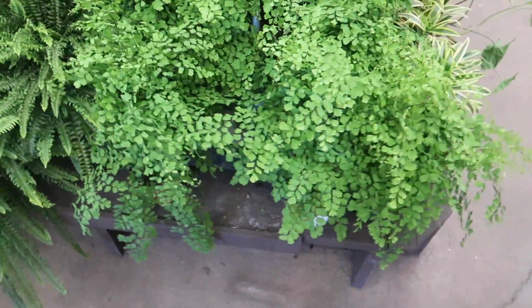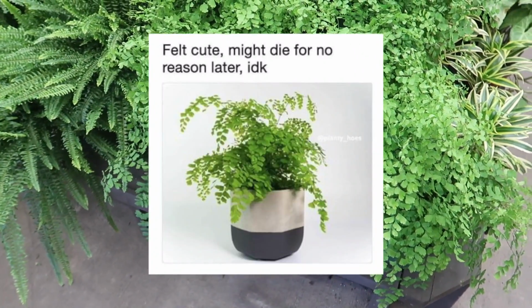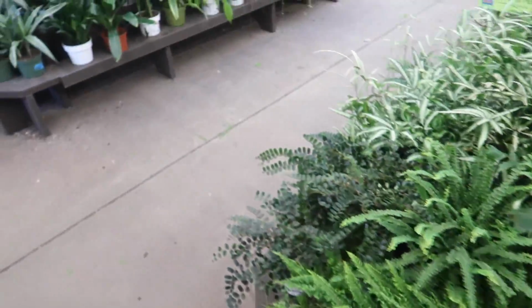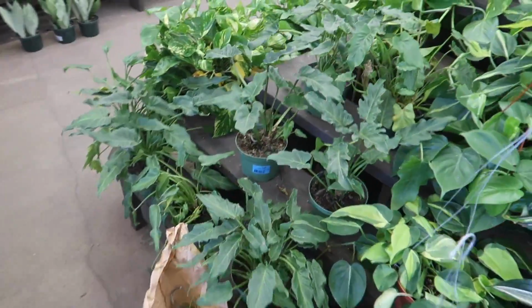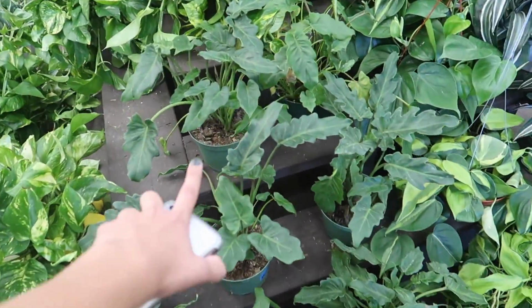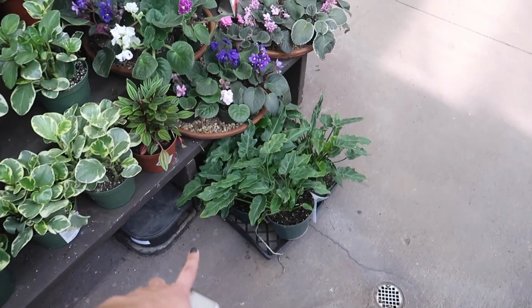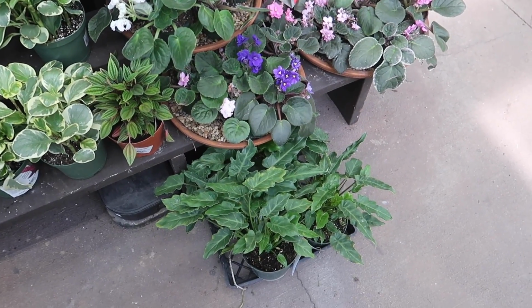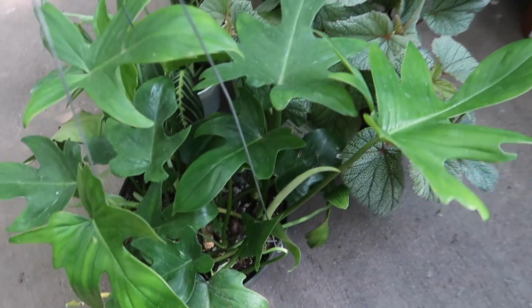Oh my gosh, you know the meme of this plant where it's like, felt cute, might die for no reason later. Oh, it gets me every time. Okay, also, says it's a xanadu. And this one says it's a xanadu, but I think they're the same plant. So, there's that.